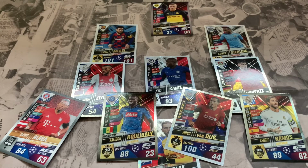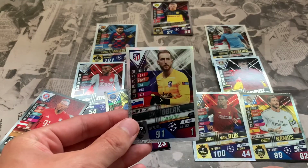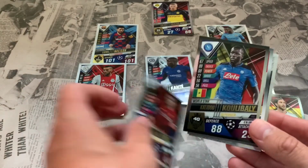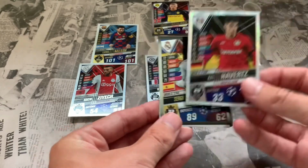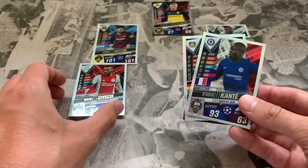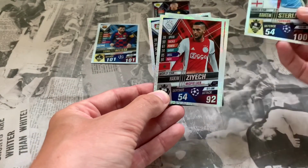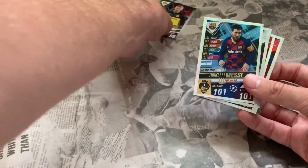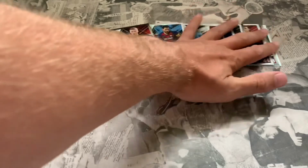So that is my 1-11. So we'll quickly go over it again. So we had Oblak in goal, Alaba as our left back, Koulibaly as one of our centre backs, Van Dijk as our other centre back, Ramos as our right back, Kai Havertz in midfield, N'Golo Kante as our defensive holding midfielder, Hakim Ziyech as another attacking midfielder, Sterling and Messi just sitting behind our main striker in Erling Haaland. So that is my Carragher's challenge of 1-11.